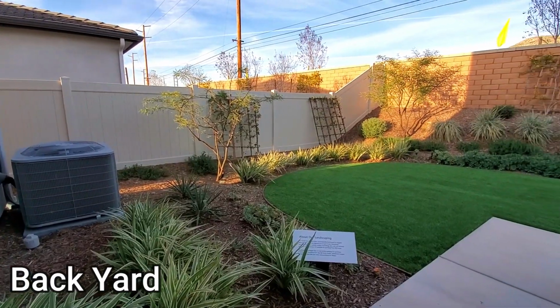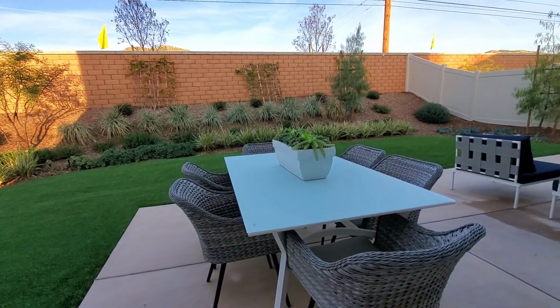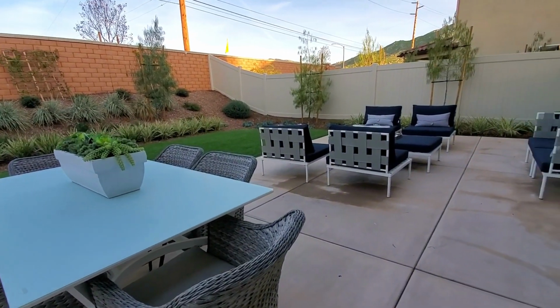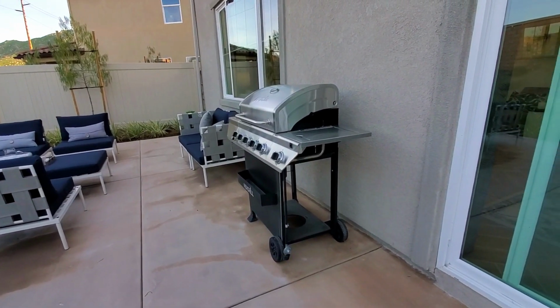The backyard offers a multitude of opportunities for enjoyment and leisure, allowing you to make the most of our beautiful Southern California weather. Whether you're hosting social events, tending to your garden, or seeking a peaceful spot to relax with a good book, this outdoor space is your perfect haven.